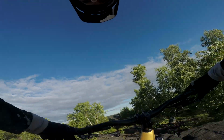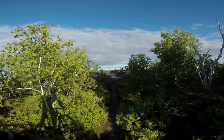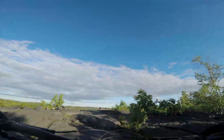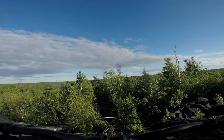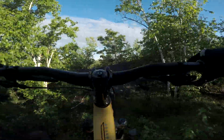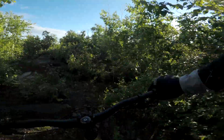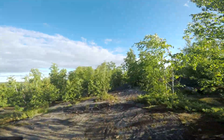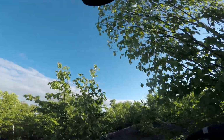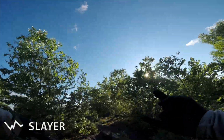Now from here, there's a few fun little descents. We'll keep going. So here's another little sideline one. That's rough. And then this is really techy. Some more tech. And now to the left is Kona. We'll get to that in a second. But we're gonna do probably the coolest downhill here. It's called Slayer.